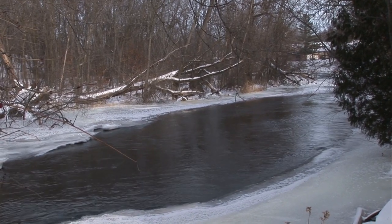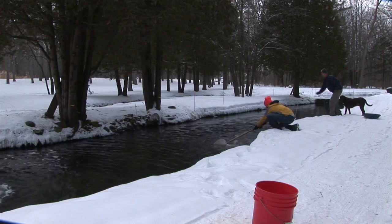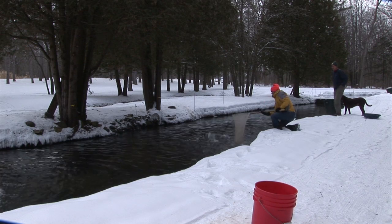The Apple River runs right adjacent to our farm here, and one reason we don't use chemicals is the water ends up in the Apple River, and obviously we don't want chemicals to get into the river system, affect nature, affect wildlife, and things like that. So we choose not to use chemicals. We believe that's a much better way to go.